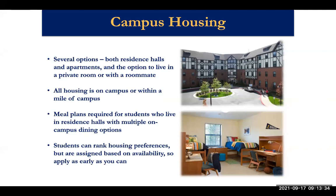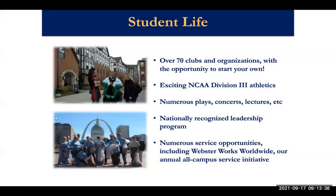Cool. Yeah, so we'll talk a little bit about student life as well. Just quick, Ray, do you want to talk about residence life as far as student life, like activities and social things that are organized through housing? Yeah, definitely.